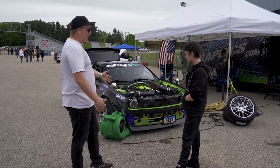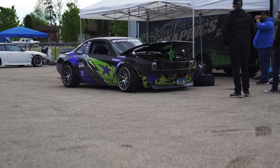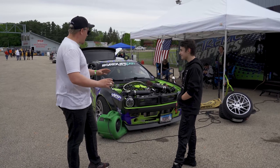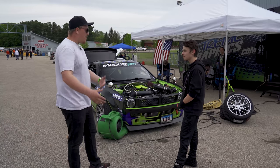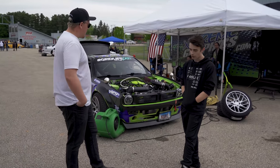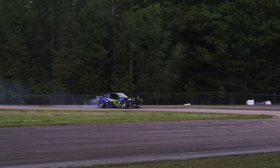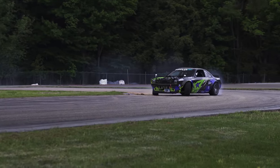Obviously, really crazy setup. The car looks fantastic. Sounds amazing. I know you guys just really buttoned this up yesterday, and you're tracking down some electrical issues. But how's it feeling today? It's pretty good. Super powerful. Blows the tires off when I need it to. The only thing is you're having just a couple fuel issues.